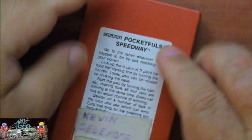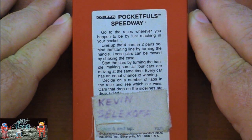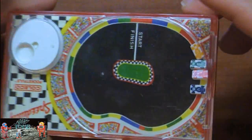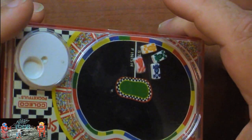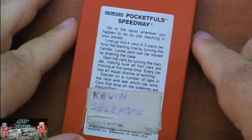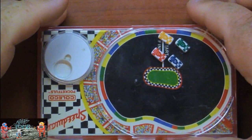So on the back we have the game instructions. Basically it says, go to the races wherever you happen to be by just reaching in your pocket. Line up the forward cars in 2 pairs behind the starting line by turning the handle. Loose cars will be moved around by shaking the case. Yes, these are held on by magnets, and you shake the case. They go everywhere. So you just got to move them around to get back on the magnets again. There we go. So now we're basically lined up again. This one actually belonged to someone by the name of Kevin Selekov. I got your game, Kevin.